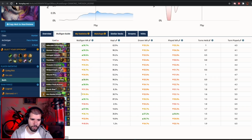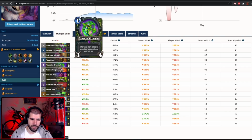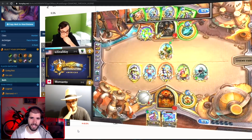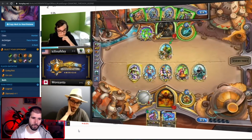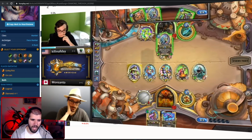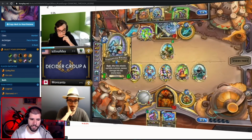You can also combo it with the Ace Hunter if you want to get through some chunky taunt and keep your minions. But its main purpose is actually so you can double trade with your Trampling Rhino, which is gonna be huge. Last night, Killin' All Day destroyed Monsanto with exactly that. Equipping the True Aim Crescent and getting your Rhino off a Warsong Wrangler basically guarantees you a 7/6 Rhino.